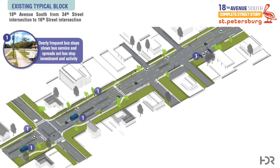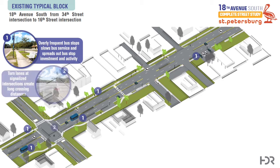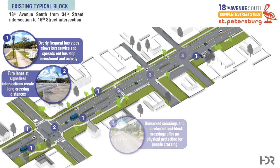Due to the high transit usage on the street today, 18th Avenue South has been identified by the city as a transit priority corridor. Overly frequent bus stops contribute to the inefficiencies in bus service. Turn lanes and the distance between signalized intersections create long crossing distances for pedestrians and few safe crossing opportunities. Unmarked crossings and unprotected mid-block crossings offer no physical protection for people crossing.